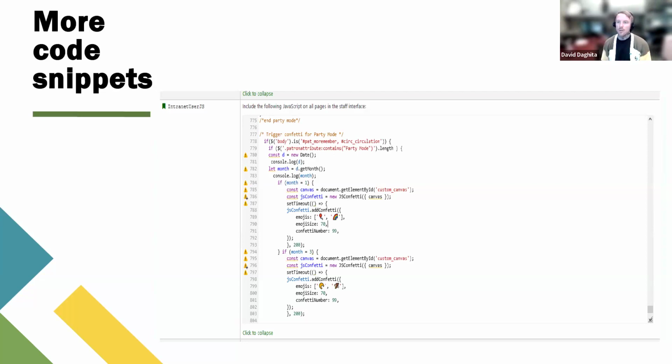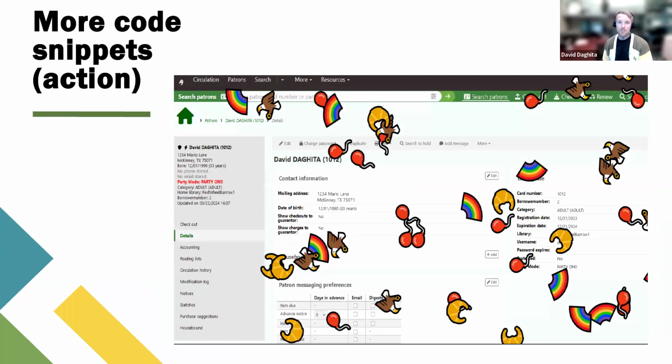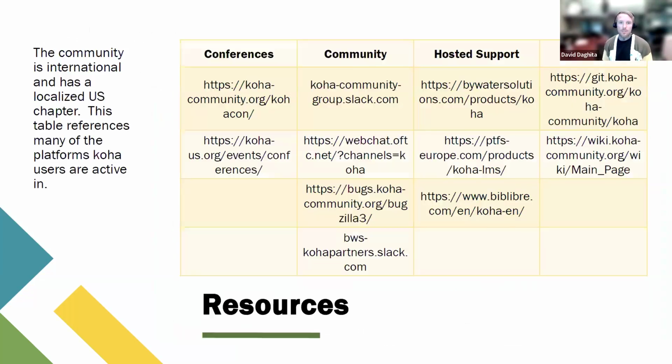So if you want to create cool new web links or just new graphical interface stuff, you can do all that stuff in here. You can pull reports into different modules and link things together. It's really whatever your mind thinks of, you can do. It's pretty cool. So there's an example of how it looks. Anytime I go into my page, it'll throw this stuff up like confetti. So anyway, just fun stuff.